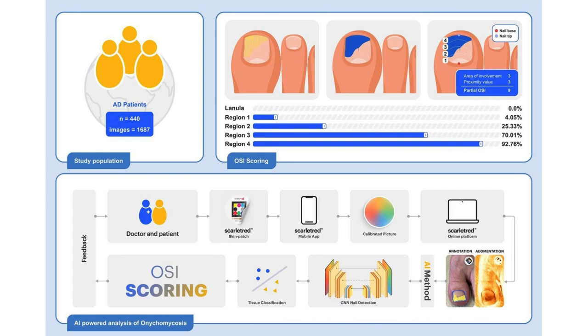Absolutely. And one of the things that I thought was so fascinating is that it goes beyond just detecting the presence of the fungus. Okay. It can actually measure, using AI, the extent of the infection. Really? And track changes over time. It's really precise, like we've never seen before.